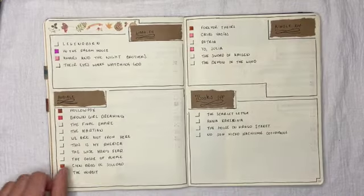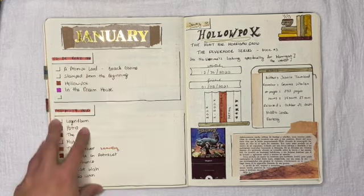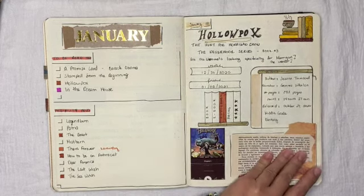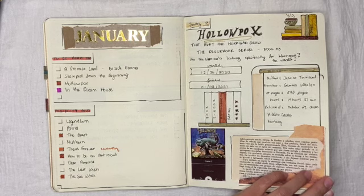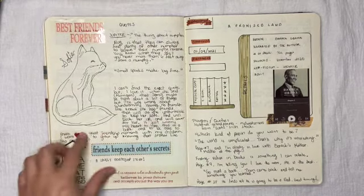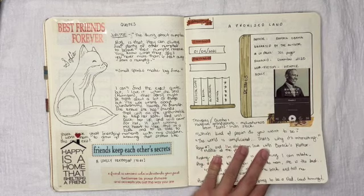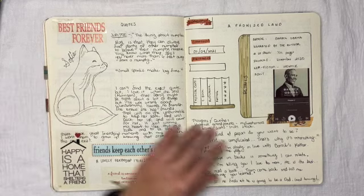Then we have my January possibility pile, the books that I wanted to get to in January. Then we have what I actually read in January. My first book of the year was Hollowpox, and Hollowpox is the third book in the Nevermore series. This is a middle grade fantasy. It's amazing, and I can't wait to read the next book. And this is more on Hollowpox. One of the characters, her name is Sophia, and I really like that character, so I wanted to make a drawing representing Sophia, and I wrote her name there.